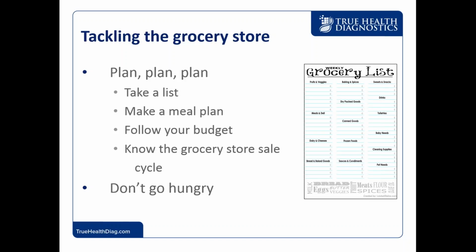And then probably the biggest thing of all is don't go hungry, because we all, myself included, will buy more food, and we'll buy more food we don't particularly need if we're hungry. So carry a snack, eat before you go, just don't go hungry.